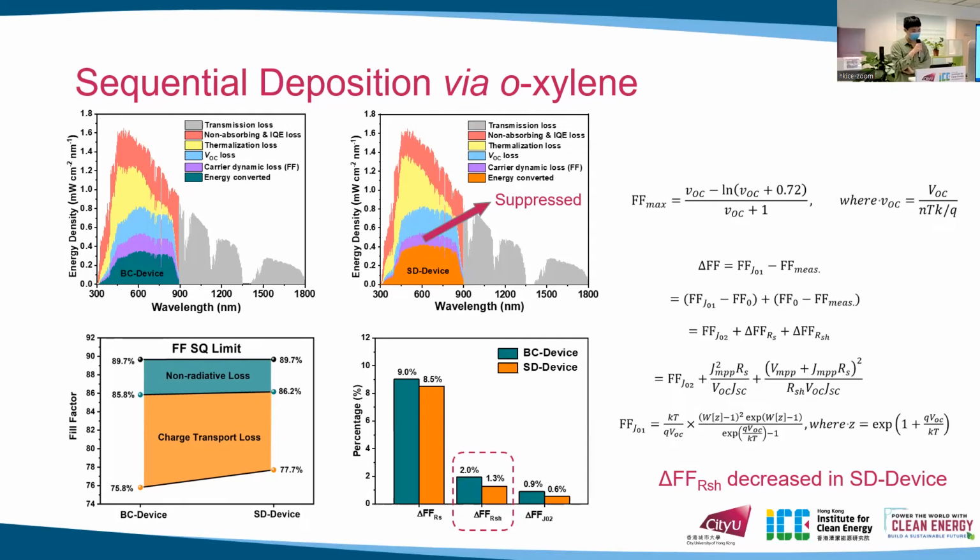And we can see that the carrier dynamic loss is clearly expressed here. As you can see, the purple part here decreased a lot. So we think that the FF loss is really important to investigate. Firstly, we use the FF max calculation to see the limitation of the highest fill factor in the device, and the formula is listed here. After calculation, the FF max of the SD device is 86.2 compared to the BC device 85.8.